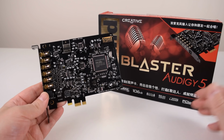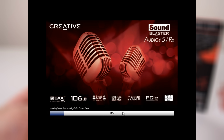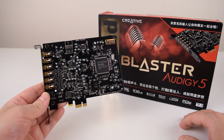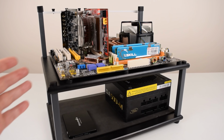For the sound card, we're gonna mix things up a little bit. Creative sent us a care package last year, and in the box was the Sound Blaster Audigy 5 or the Audigy RX, depending on the market. And this is a PCI Express sound card with EAX support and Windows XP drivers. For storage, we're going with a 120 gig SSD that makes the system very responsive, and the loading times are extremely fast. We don't need any adapters or PCI controllers this time because the motherboard has native SATA 2 on board. Here we have the system all put together.